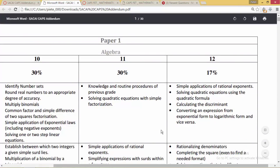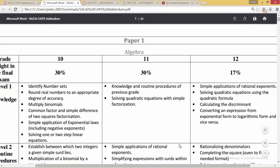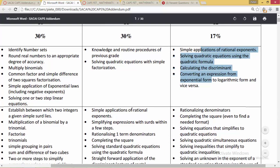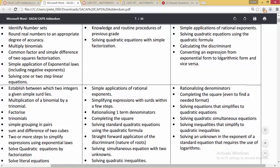So, for example, in algebra, grade 10, 11, and 12, our algebra topics in grade 10 and 11 are very vast. In grade 12, we basically just do logarithms there. So a simple application of rational exponents would be a knowledge question. What I've done is that a knowledge question in grade 12 will basically be routine procedure work from grade 10 and 11. By grade 12 it should have been practiced so much that they should be able to do it without really thinking about it.